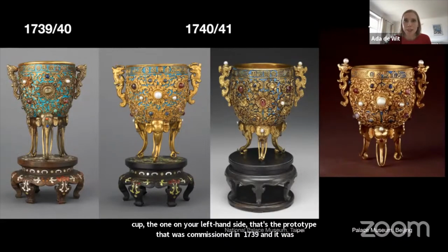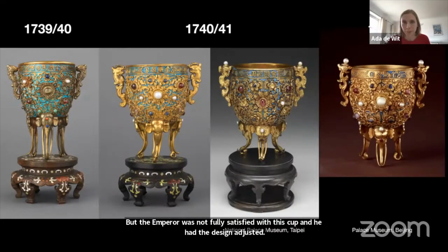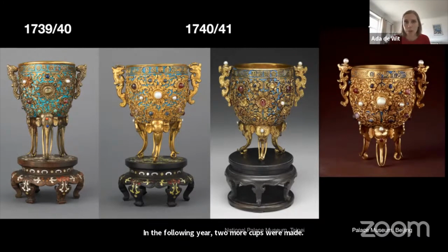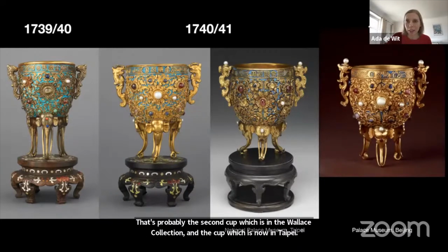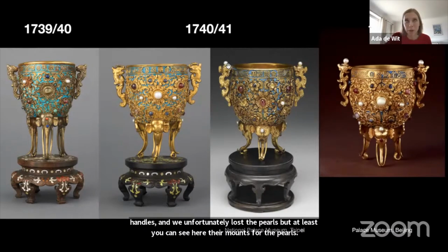But the emperor was not fully satisfied with this cup, and he had the design adjusted. And then in the following year, 2 more cups were made. And that's probably the second cup, which is in the Wallace Collection, and the cup which is now in Taipei. Well, the adjustments to the design included adding pearls on top of the dragon handles. And we unfortunately lost the pearls, but at least you can see here there are mounts for the pearls. And then the Taipei cup has the pearls, whereas you see the prototype didn't have any.